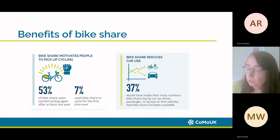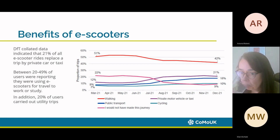Okay, so just a couple of thoughts now about the benefits of e-scooters. This is a couple of stats that have come out from the DFT evaluations that they did across the trials so far. Which again, looking at the modal shift from car, if you see the purple line there is around 20% of trips that would otherwise have been done by car or taxi. So again, another really high potential for reduction in air quality issues, carbon, and so forth.